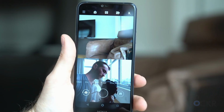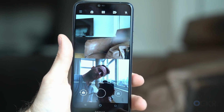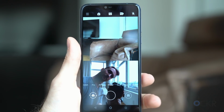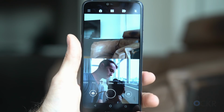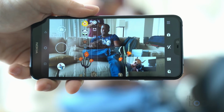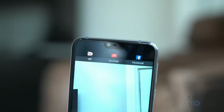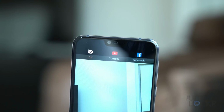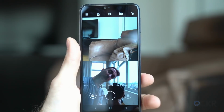We also have dual sight mode, which is called taking a bothy, apparently. This allows you to use the front and rear cameras as 1x1 aspect cameras at the same time. You can even use the stickers and masks on both cameras at the same time, take photos and videos like this, as well as live stream to popular streaming services like Facebook and YouTube. It's kind of clever, actually.